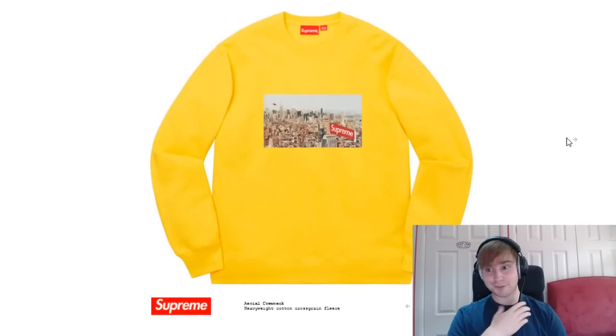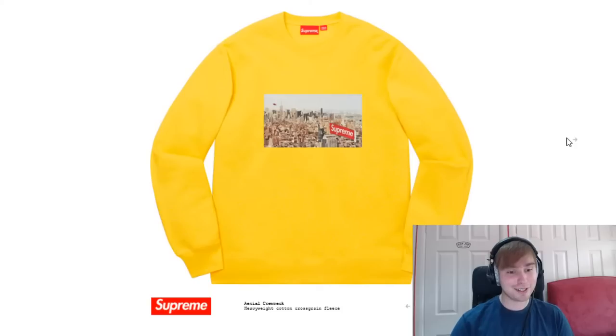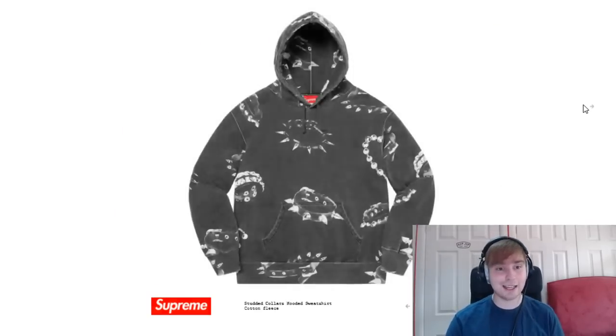The aerial crew neck. Unfortunately, the Smurfs piece is a bit of a letdown to follow up from the box logos, but hopefully they make up for it with something else. The crew neck, I think, is cool. Hopefully it's on a tee instead, sort of like the banner piece, because that would look really nice on a tee. I'm expecting they're going to do it on a tee since they've done it on a jacket now, and probably a skateboard deck as well.